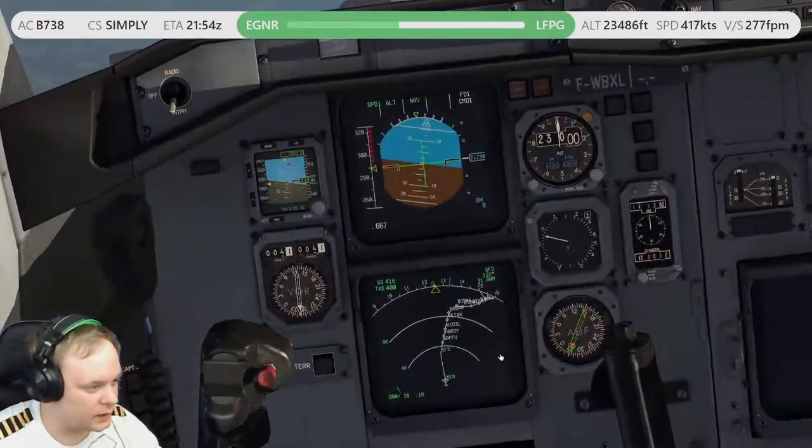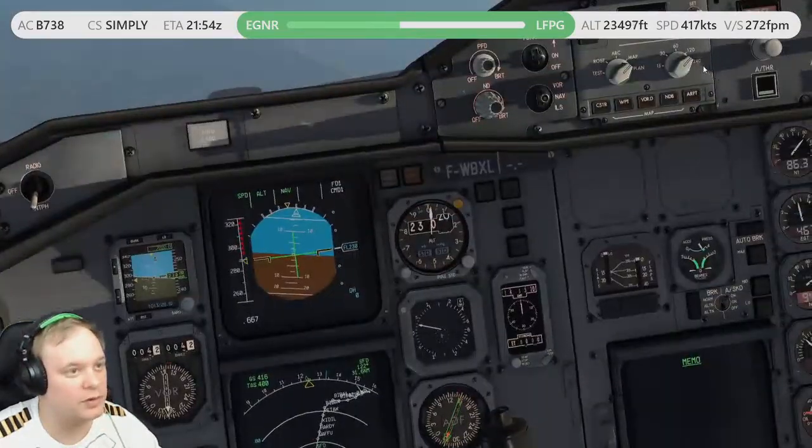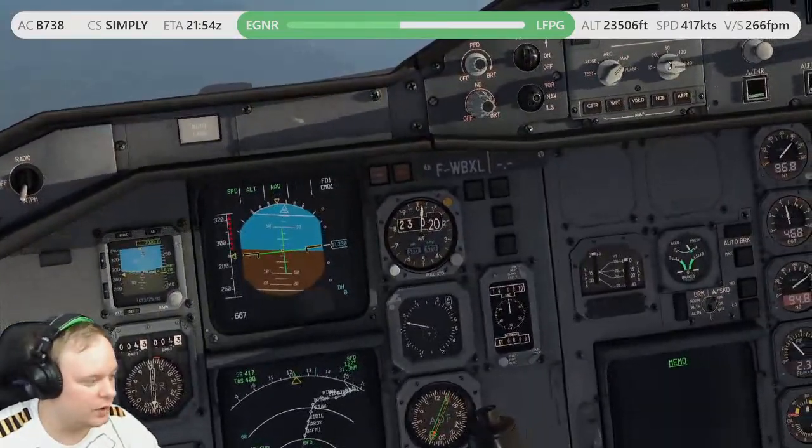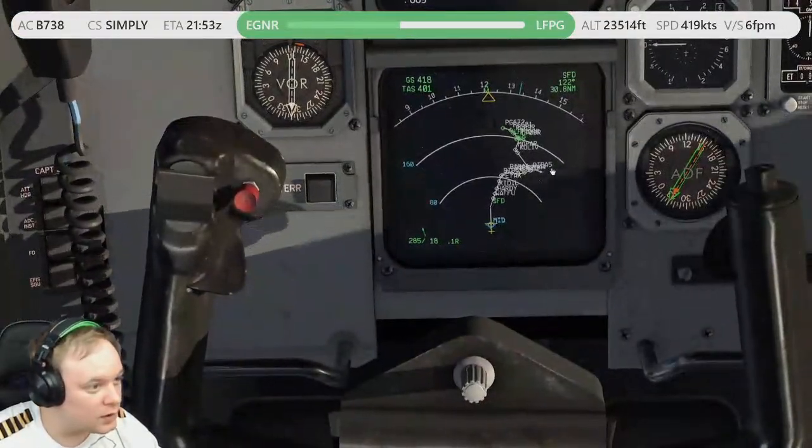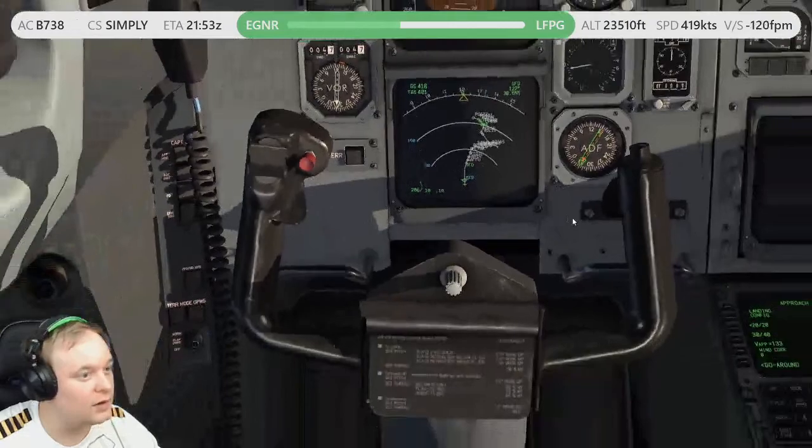Where is my top of descent? I don't see the marker. It does say that the markers are supposed to show, but I really don't see the marker. Oh, is it there? Okay, top of descent is there somewhere.